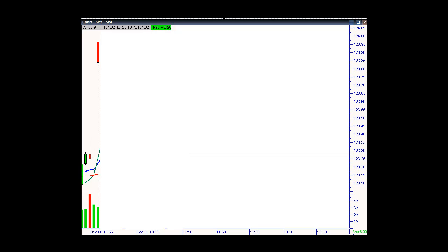Now, before we get started, you can see this black line I've drawn across the bottom section of the chart. That was to indicate where the prior day's closing price was, which was at 123.28. And prior day's close becomes an important price whenever you have a gap. People are looking to see if the gap is going to fill. There's a highly anticipated support or resistance in that area.